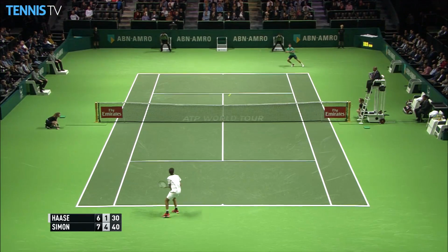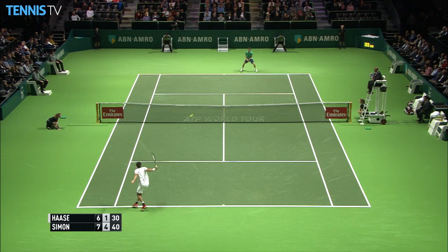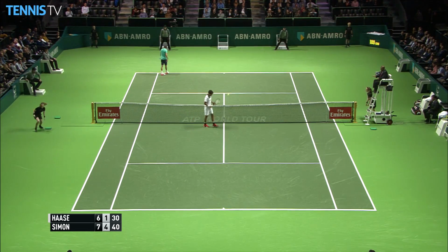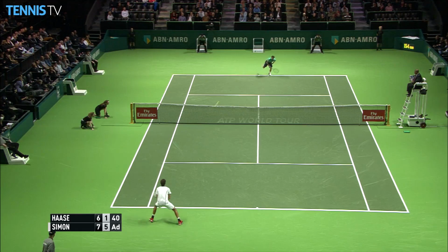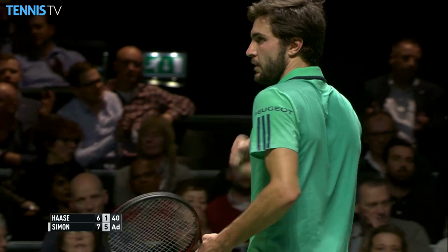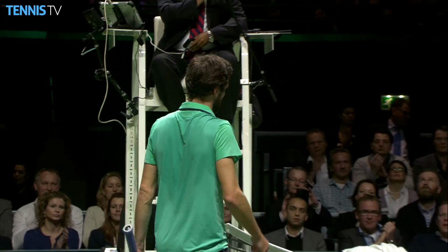The Franco-Dutch battle was well and truly in favour of Simon by now. Already a break ahead, he caressed another winner to be almost home and dry. Delightful passing shot from Simon. A service hold quickly followed, ensuring the world number 15 was safely into the next round. Finishes it off in fine style with a lovely serve and volley. Typical gutsy performance from Gilles.